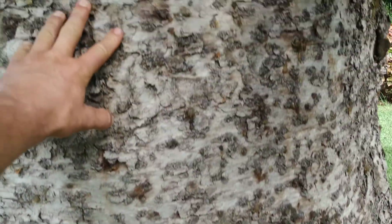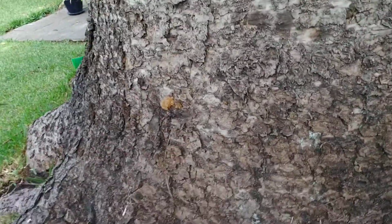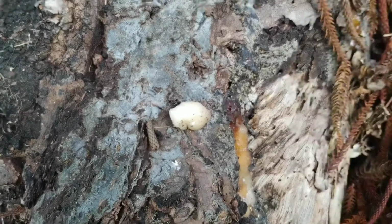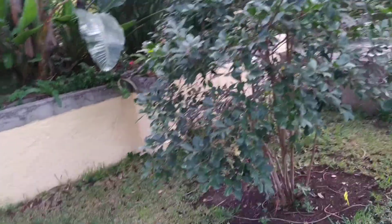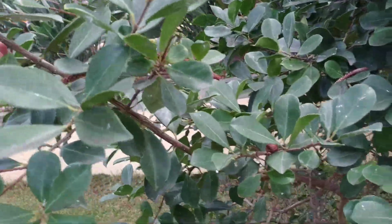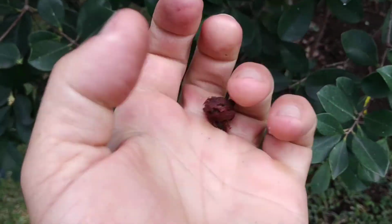Wow, look at this Araucaria, beautiful and enormous. Look at the sap here, sap in different colors, yellow, brown, white. I wonder what the different colors mean. A strawberry guava with nice edible fruit, but the season is over. The fruit are rotten and dried up.